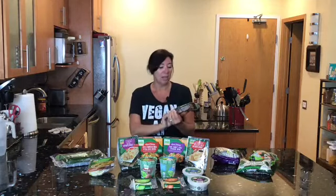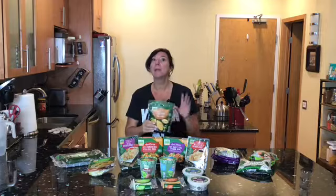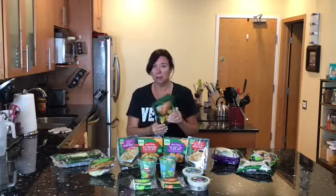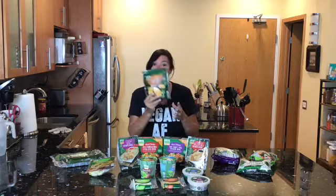Anyway, so we have the cheddar shreds. If I'm not using my nutritional yeast, or if I have friends coming over and I want to make something that we'll all eat, that they'll be more tempted to eat, then I'm going to try these. I do find that their cheese is pretty good. Not going to lie, it's not bad, and it's a pretty good price. So shredded cheddars, that's definitely a good one.